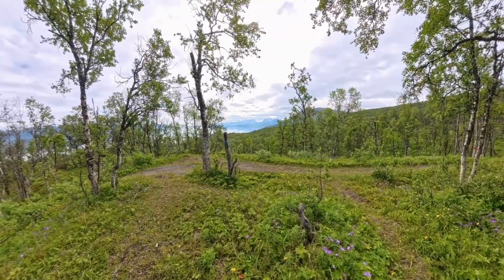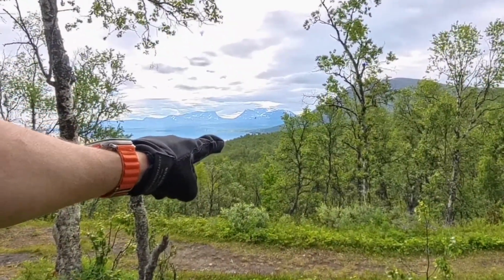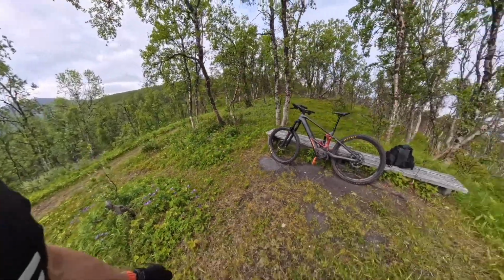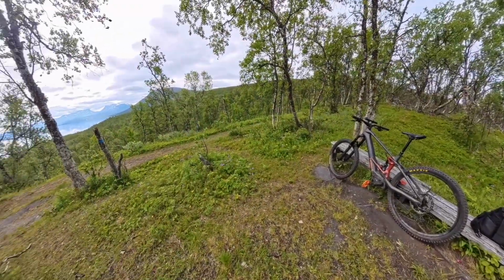I forgot to mention that you can also see where we started. Far away over there you can see the Abisko tourist station. And now we're here at this beautiful fika resting place. Very nice.